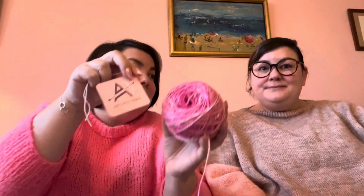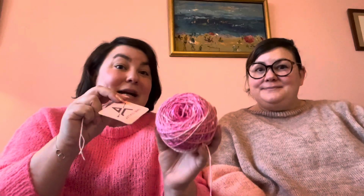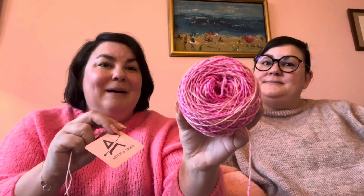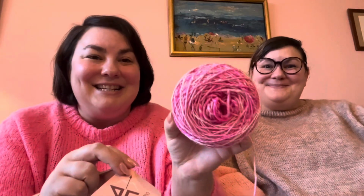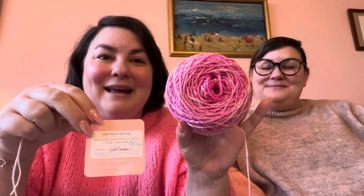I had ordered some fiber from her the first time she did a shop update where she had some fiber, and she said she had this bat in a pink color inspired by the Barbie movie that she thought would be great for me, so she gifted me this one. I kept the tag so I can know what's in it, and I think it's just gonna be great for a little baby project.